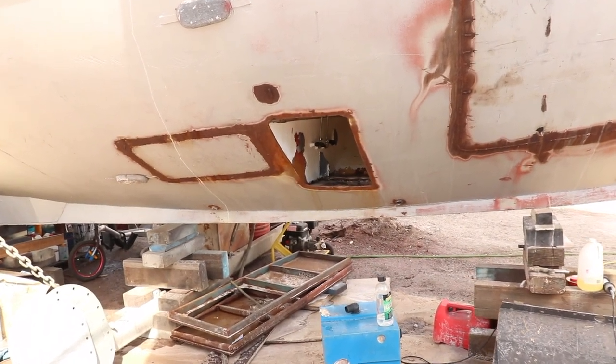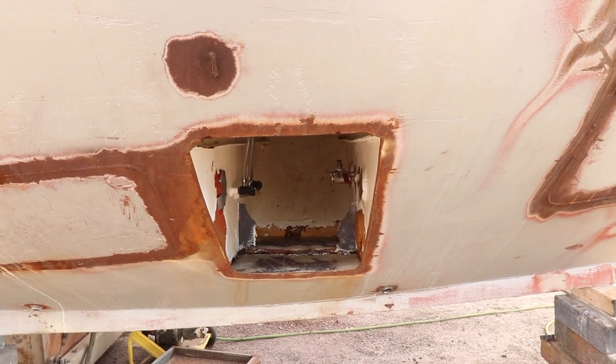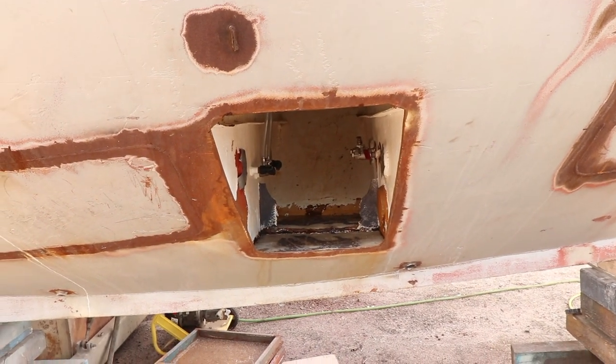So we've got an issue that I'm going to solve. I'll show you why we're looking at it. It's a bit of a safety thing. It's mainly so I don't die when I'm trying to weld this cofferdam back up. So the deal is, once I weld this cofferdam in, it's essentially a closed box inside the hull, and I'm welding right at the very bottom of it.